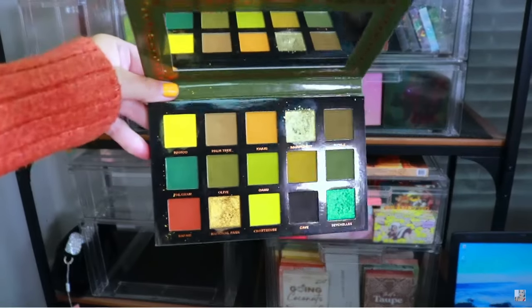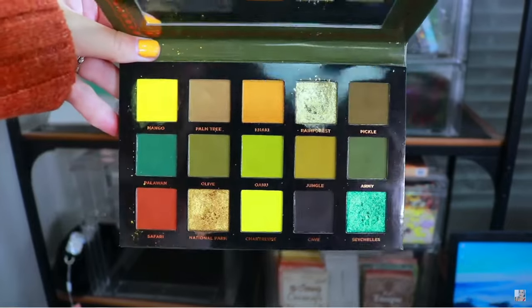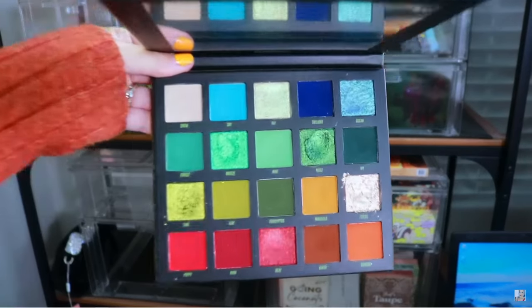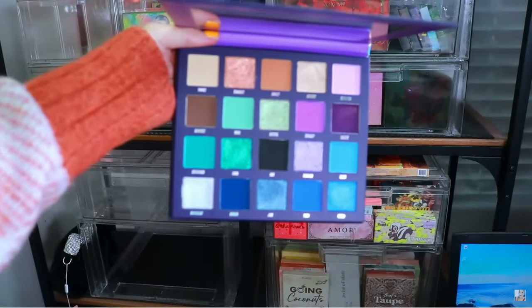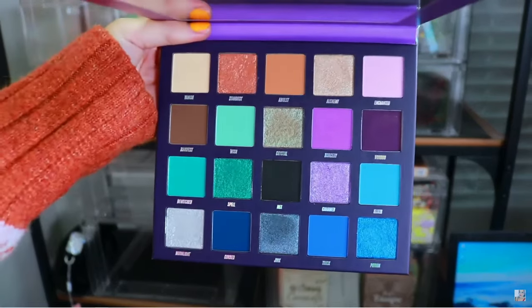By far, my favorite palette from Ace Beauté. This is the Tropical Vibes palette, and oh my gosh, she is so beautiful. Definitely my type of palette, so we're definitely holding on to this one. We have the Wilderness palette by Beauty Bay. This is definitely my color palette, and we're going to hold on to this one, although she's starting to break just a little bit. We have this beautiful Book of Magic palette from Beauty Bay. This is so beautiful. Definitely holding on to this one for sure.